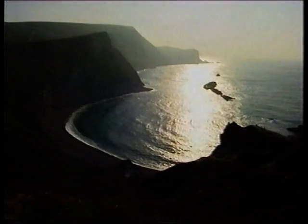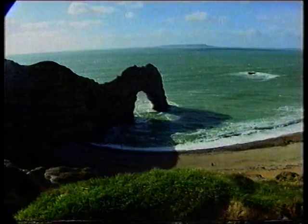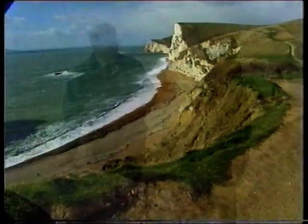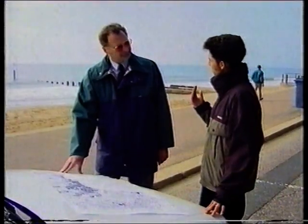Recently, geologists have been able to apply this process at Lulworth to other parts of the south coast. They now have a much clearer picture of how large stretches of coast have evolved over thousands of years. David Harlow, Bournemouth Borough Council. Has the coastline always been this shape?